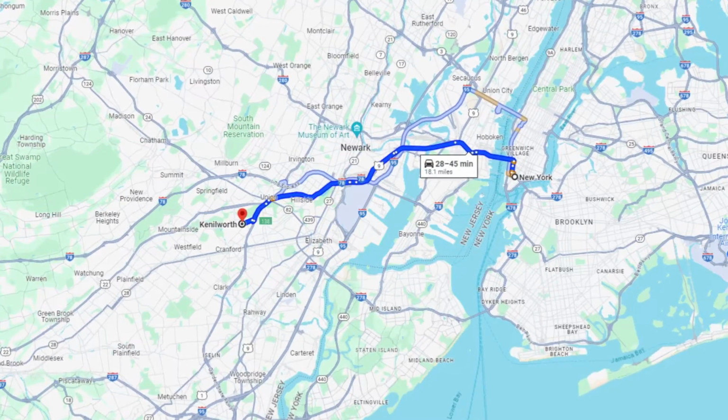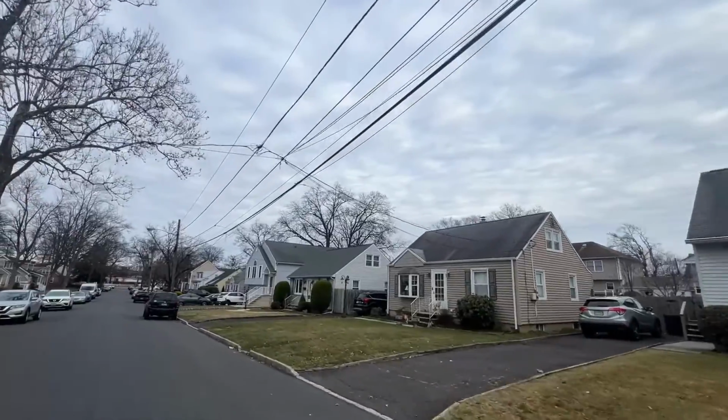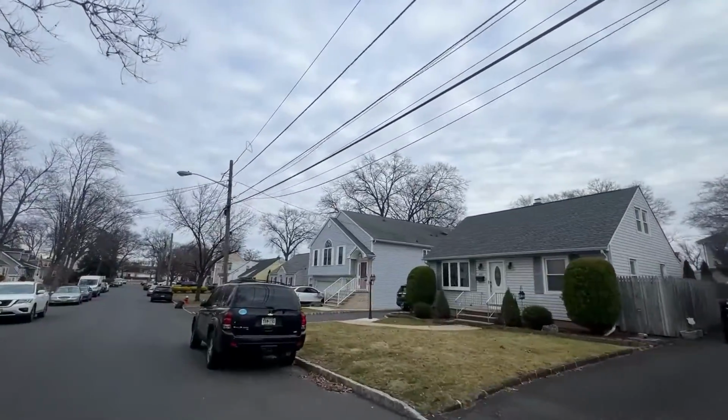You're gonna get all the amenities from the other towns because you're gonna be super close to them and near all major transportation. Not only that, you're about a 50-minute drive to the city in peak hours. So a lot of commuters have been loving that, and you're gonna get a lot more affordable homes still in an amazing neighborhood and town.